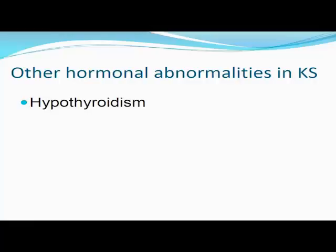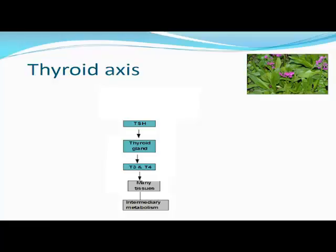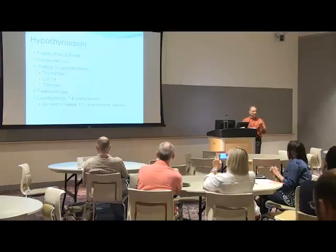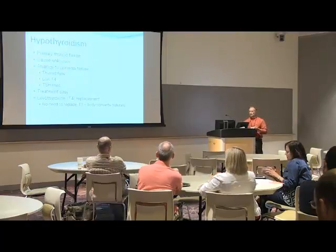Other hormone problems in KS, hypothyroidism. So again, looking at this same kind of drawing, TSH is secreted by the pituitary, stimulates the thyroid gland to make thyroid hormone, which are called T3 and T4. These have a variety of downstream effects. And primary thyroid failure is more common in Klinefelter syndrome. The cause is unknown. And like gonadal failure, as the thyroid fails, the TSH rises. And that's how the diagnosis is made. Treatment is really easy. It's just a pill once a day. Pretty easy to get the right dose.